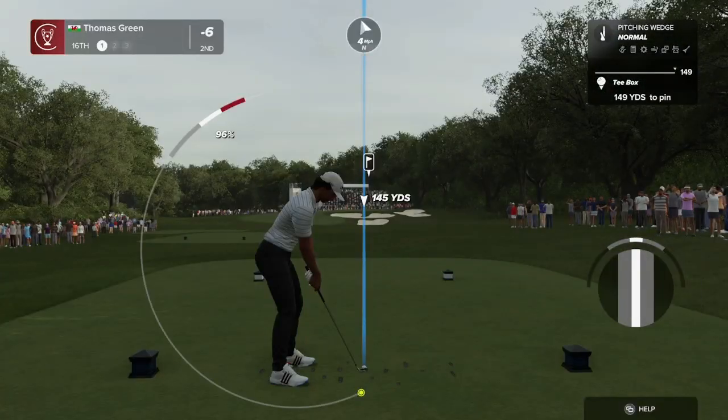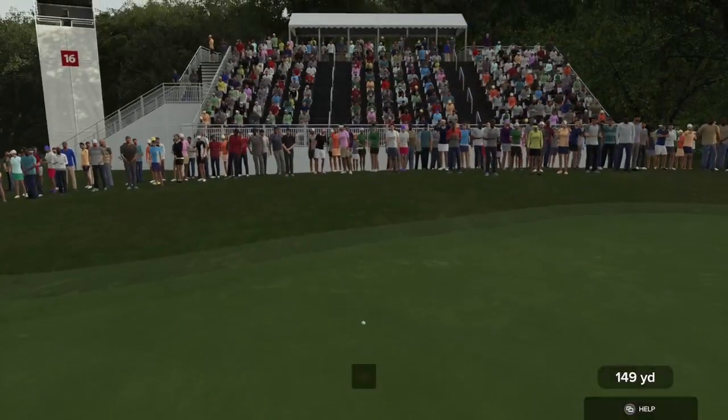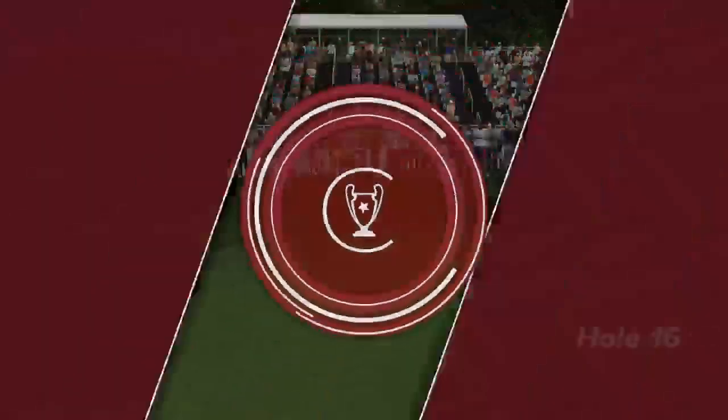And we've arrived at a par 3. That swing reminded me of smooth jazz. Great rhythm.